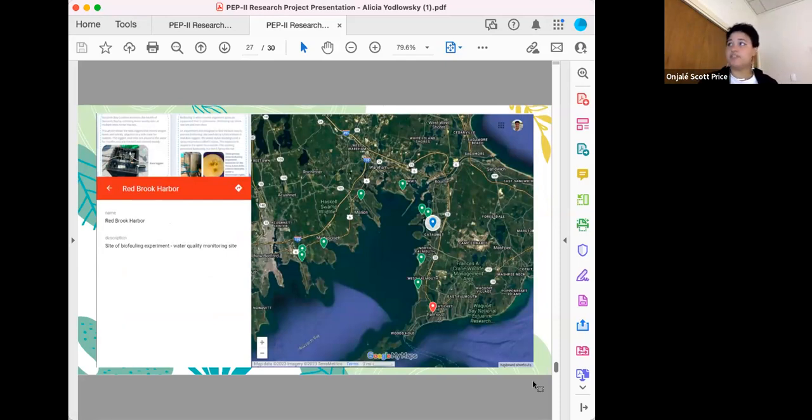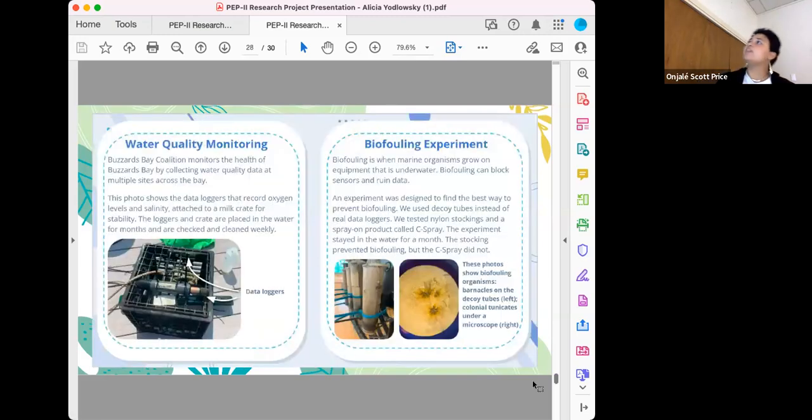This is labeled. There's a little short description of the site. And then on the top there, I know it's pretty small, but I'll zoom in on it on the next slide. There's an image that you can click on and it enlarges, and there's some information on there to teach students about water quality monitoring and also about the biofouling experiment that I did and the purpose of it. So here's that image enlarged. I meant this to be sort of an infographic with just a little bit of information about the research. On the left, we have information about water quality monitoring and a little picture of the data loggers and the frame they're attached to. On the right, we have the information about the biofouling experiment.